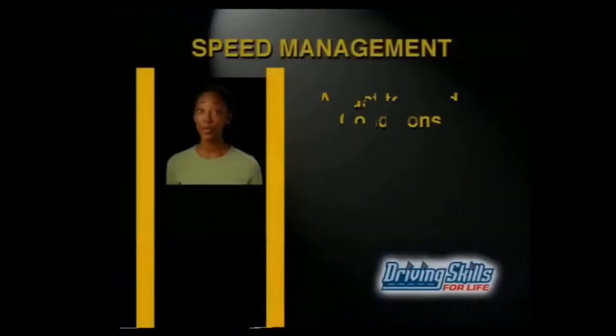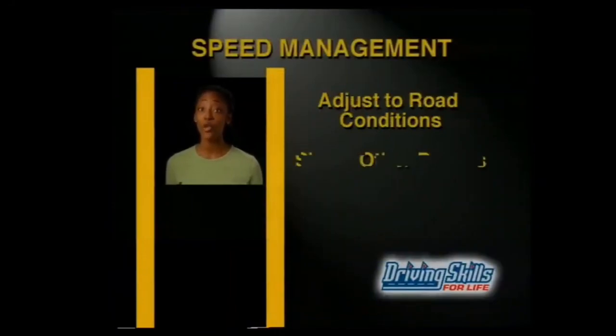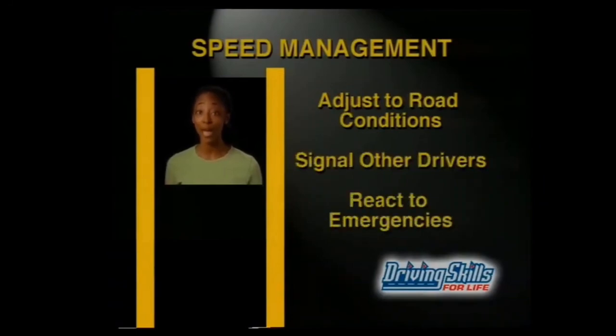Focus is the real reason why the best speed management advice for beginning drivers really is to slow down. It takes all the other driving skills we talked about in this video, hazard recognition skills, vehicle handling skills, and space management skills to cope with high-speed driving situations. So even when you know how to adjust your speed to the road conditions, know how to control the speed of the driver behind you, and know how to react during an emergency, you still need to know the limits of your own driving ability in order to manage speed safely.